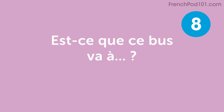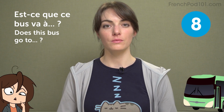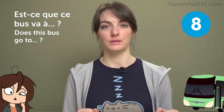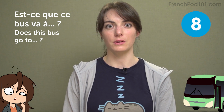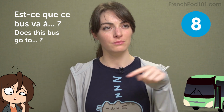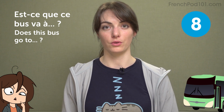Est-ce que ce bus va à? Does this bus go to? Place? You can ask this to the driver of the bus, because sometimes, again, the map for all the bus routes can be pretty tricky to understand, and you cannot really be sure if you are on the right side of the road to take the right bus in the right direction. So you should ask your bus driver if you're not sure.